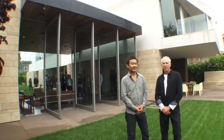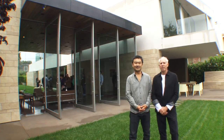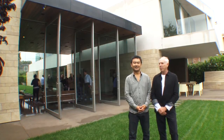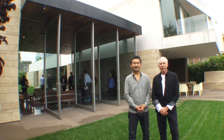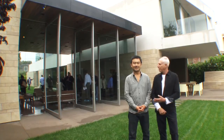And we're the co-designers of this house. It's the Carrillo residence in Pacific Palisades. And today is the AIA home tour. That's why you see people walking around. And there are a number of interesting organizational features of this house.